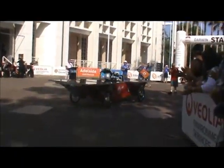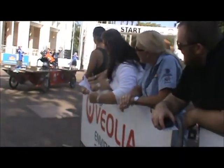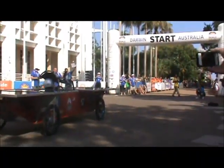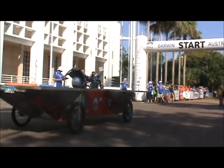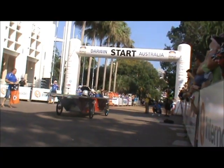Here we have the University of Malaysia in Pahang. An inexperienced team, but an enthusiastic team. UMP from Malaysia has brought a great deal of spirit to this event. We welcome them, we wish them well.